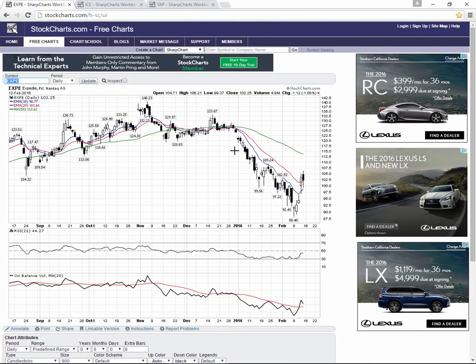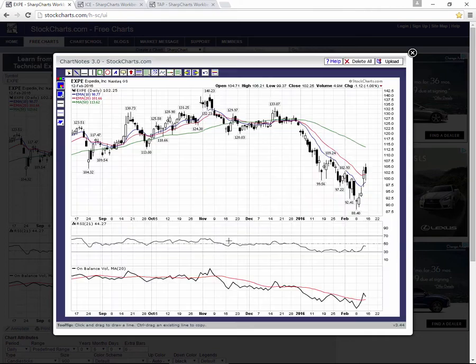On the bear side, one of my favorite picks for the bear side is EXPE, Expedia. Now, if you notice, it did the exact opposite. It rallied back to the top of the channel on this parallel channel. The trigger is here to go long on our puts.